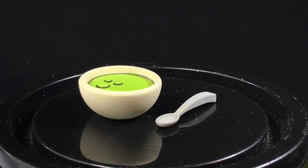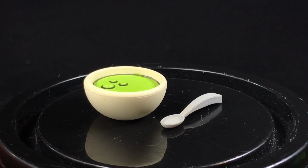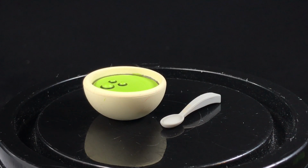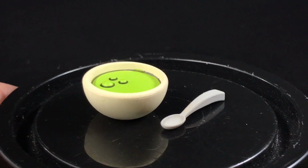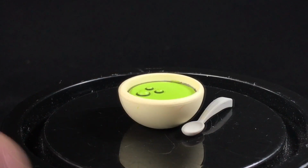This accessory does not come in a takeout container, but it comes in a nice bowl. Look at that. And it has a nice spoon here, so Burn can actually eat with his hands like a regular person and not lick it off of his face. I think the bubbles are a very nice touch. That kind of tells you that, ooh, that's hot.